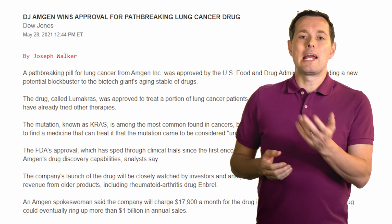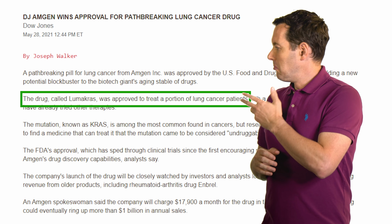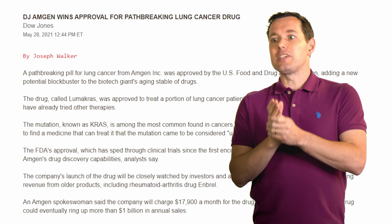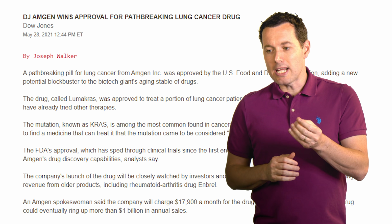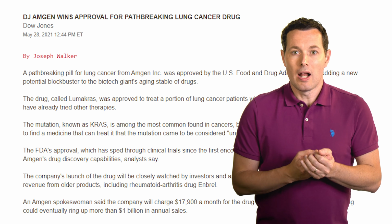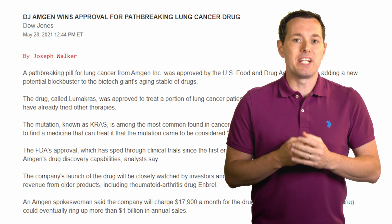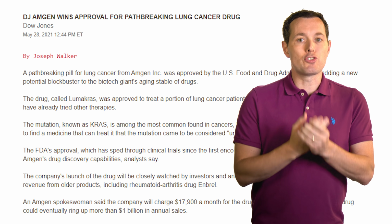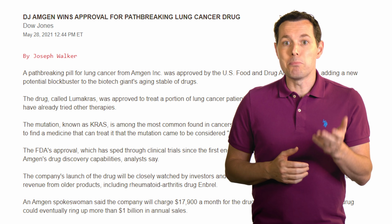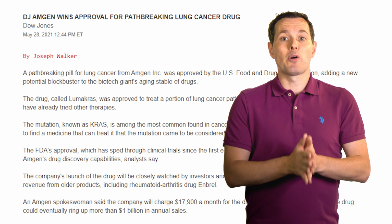Just to illustrate, this article came out just a few days ago talking about how Amgen's newest cancer drug, Lumakras, I'm not sure how to pronounce that, was approved for some lung cancer patients to take if they have a genetic mutation, and they've already tried other therapies that didn't work. And this is actually one of Amgen's specialties. They often try to treat complications that come from different illnesses, and the most recent drug approval is a good sign for Amgen, since it's estimated that this drug could generate more than $1 billion on an annual basis just from this drug alone. Okay, now with that being said, let's shift over to Amgen's revenue.